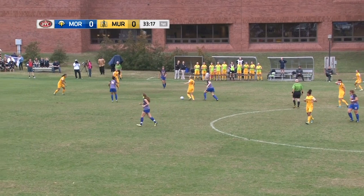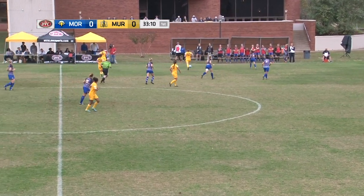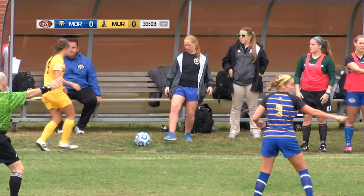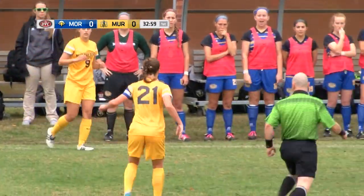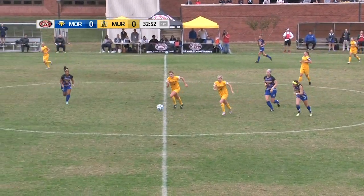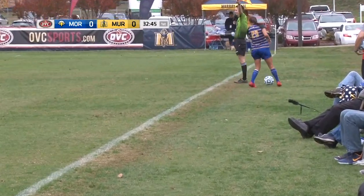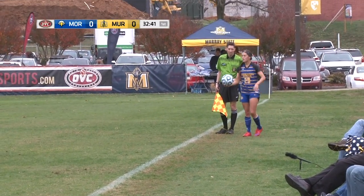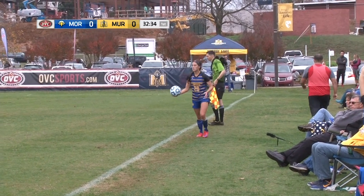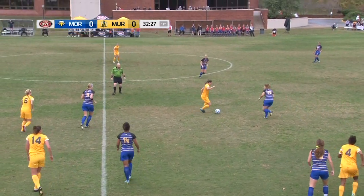Back and forth between these two teams. Murray State finally collects possession with Wright, lays it off. Up to Withers again. Withers pushed off the ball, and it'll be a throw in favor of Murray State. The Morehead bench appealing for a throw in for their side. Crosses it in, and it's out of play off the linesman for a throw in. Morehead State taking their time. And Murray State able to get possession out of it.